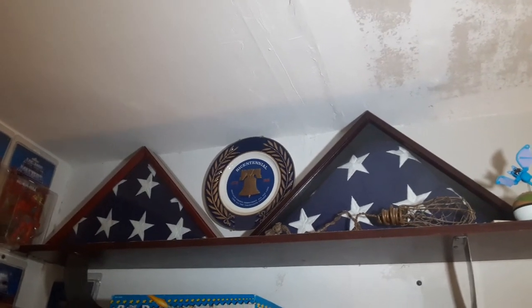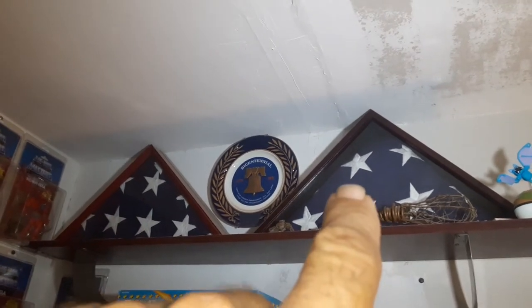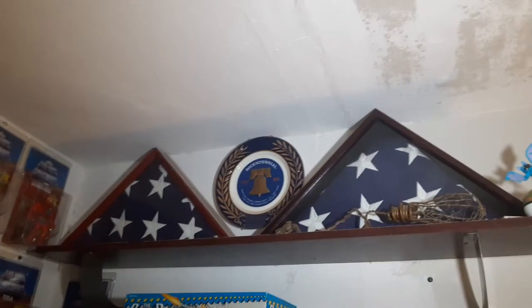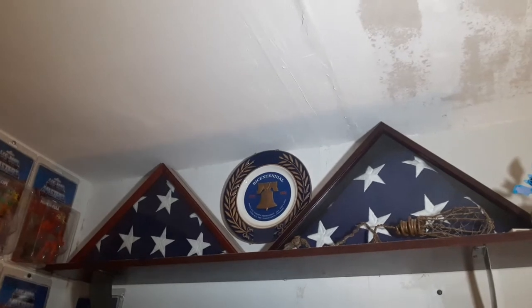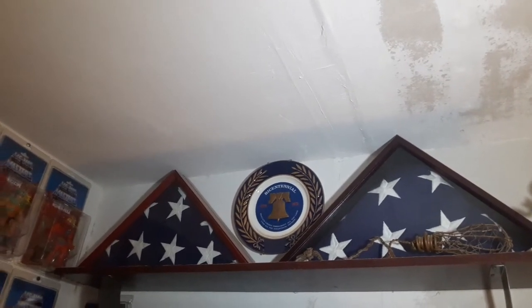But we're starting out, we're looking at burial flags for my great uncle. And then that's my grandfather's. Because America, the most important thing is freedom. Everything else is tyranny. So let's get on with it.